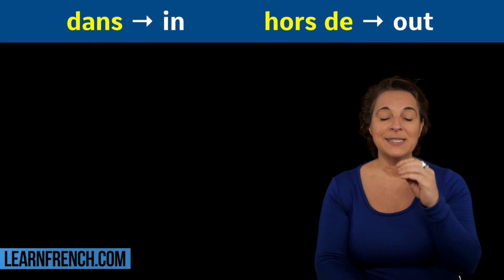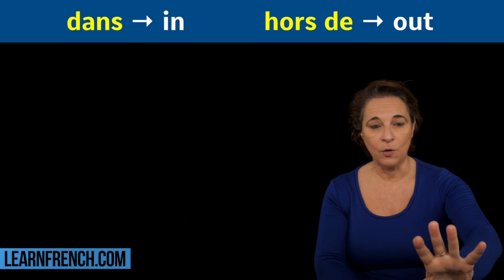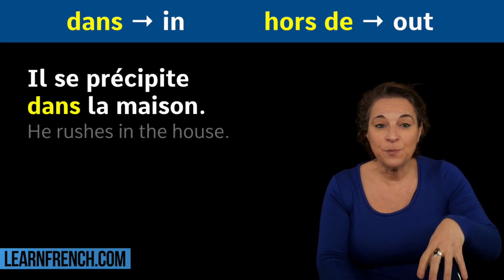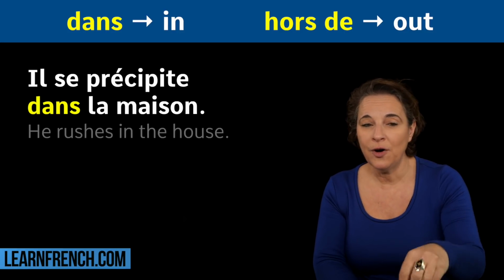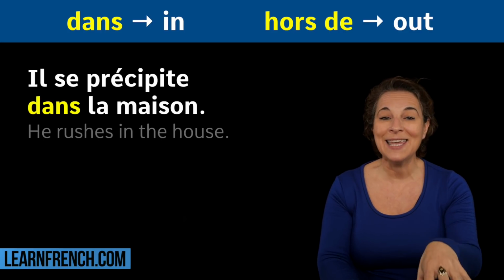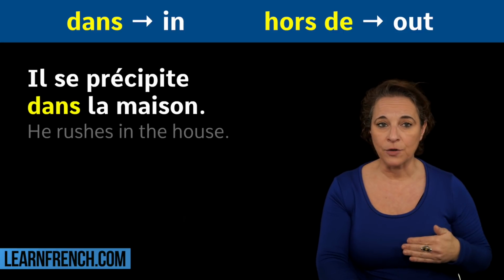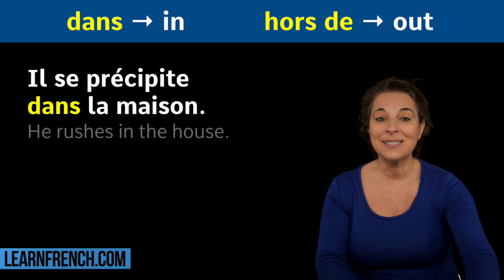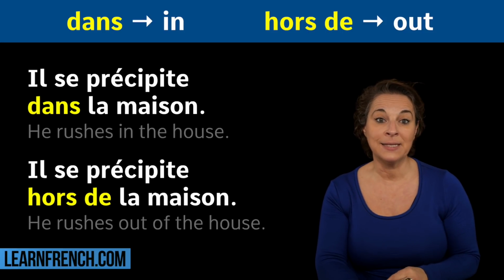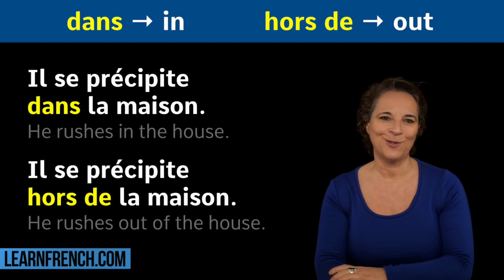Dans, and that means in. The opposite is hors de, out. So, put that in a sentence. Il se précipite dans la maison. He rushes inside the house, or in the house. And the opposite is hors de, out. So we want to say he rushes outside the house. Il se précipite hors de la maison. So out of the house.